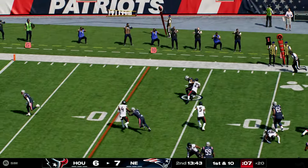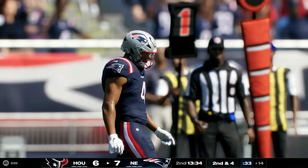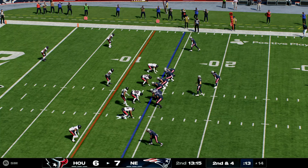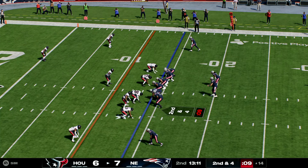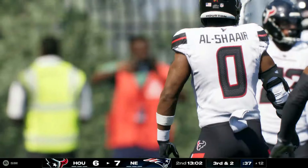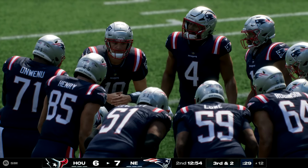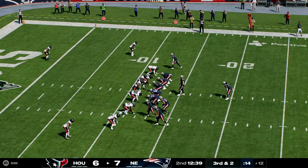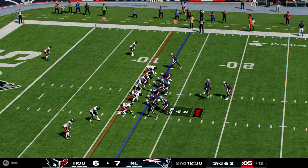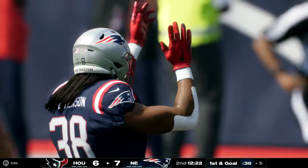A carry now for Gibson. And he'll get about 6 there, setting up 2nd down. On the give, this is Stevenson. And the defense there to meet him. They'll hold him to 2 and bring up 3rd down. Sending a receiver right. They'll try to run for this. It's Stevenson. And the Patriots are going to have 1st and goal coming up. They're able to convert on 3rd and 2.